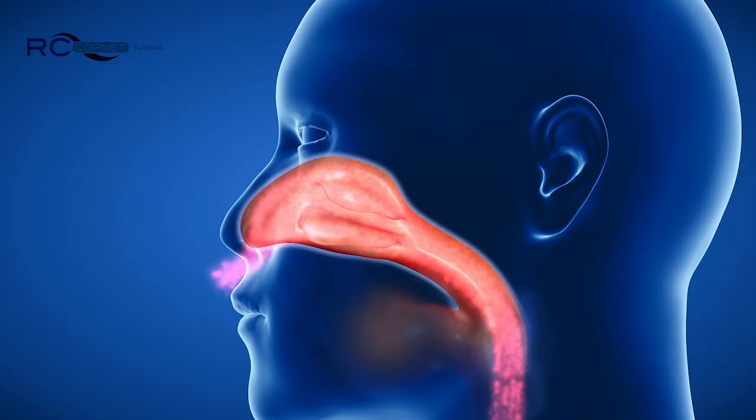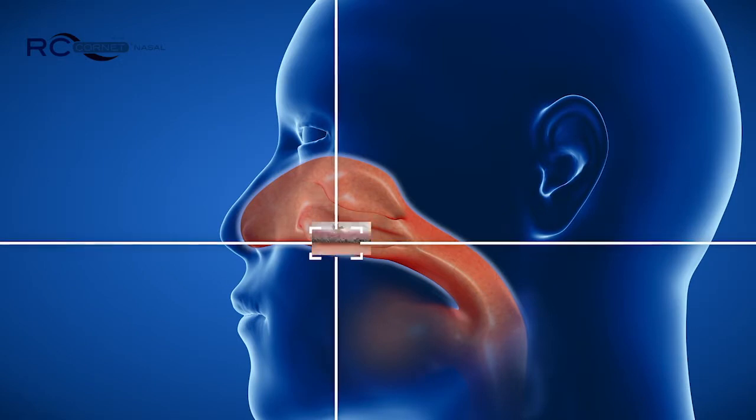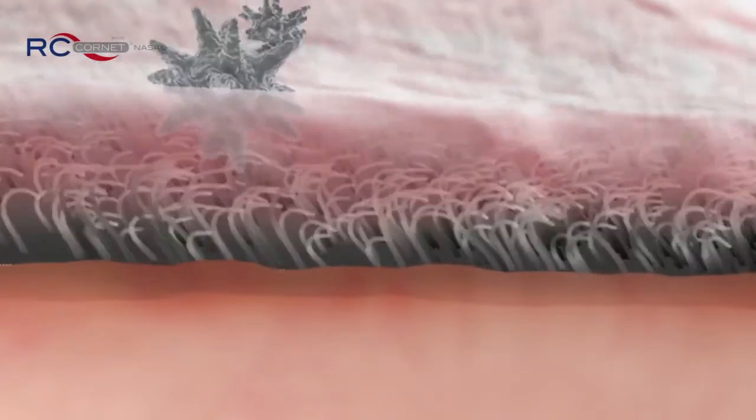In healthy persons, the cavities are coated with a thin layer of mucus. This layer of mucus catches foreign bodies, much like a flycatcher. The tiny hairs, known as cilia, transport foreign bodies back out of the nose. What happens when this cleaning mechanism is out of sync?